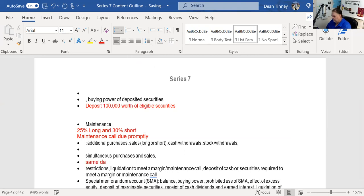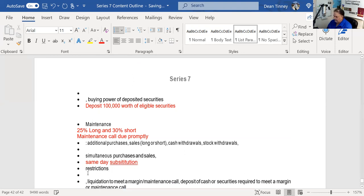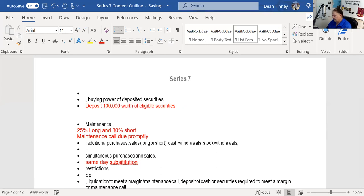Same day substitution. Restrictions is when you're below 50%. So a margin account that is restricted is below 50%. I don't know who you're using as a provider for capital. Oh my goodness, Kaplan has some ridiculous, outrageous kind of margin questions. And you don't recognize the restriction, you get it wrong after you work so hard. But that's a margin account below 50% equity.